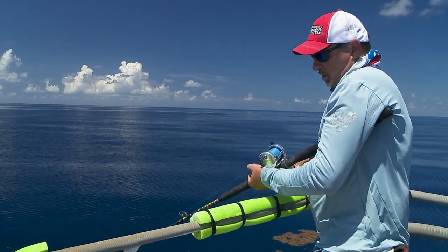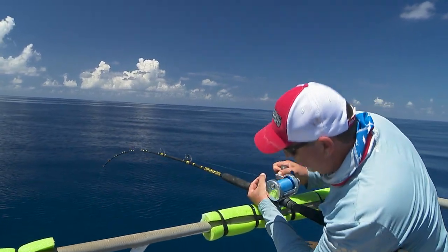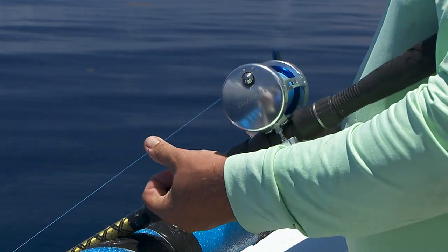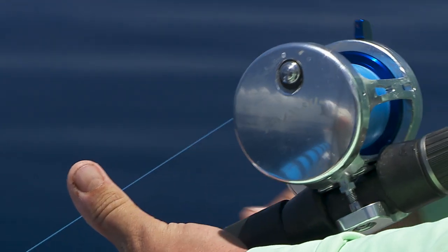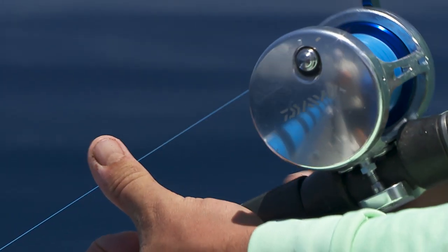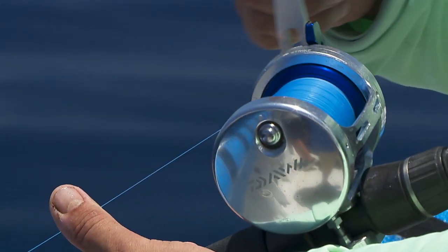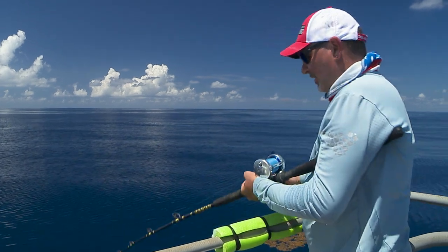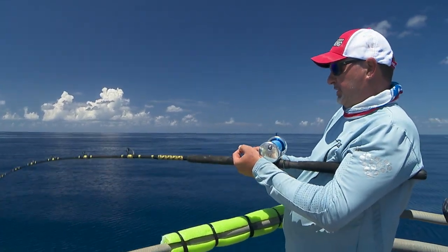Got the rod matched to a Daiwa Saltiga 50H Hyperspeed reel. I like that extra speed, especially when you're fishing this ultra deep water here in 700 foot. Reel's loaded with hundreds and hundreds of yards of fresh 30 pound Diamond braid, which isn't so fresh anymore. Not after these last 30 hours.